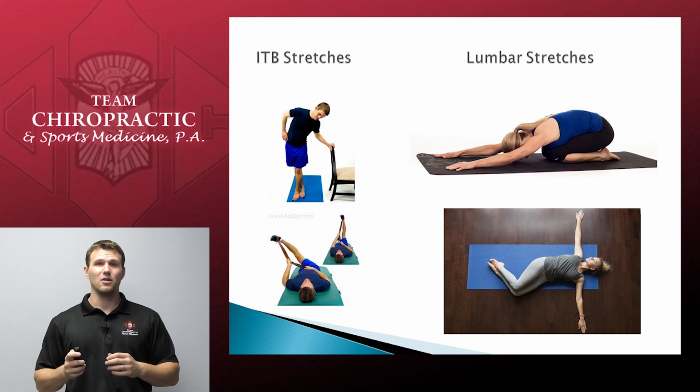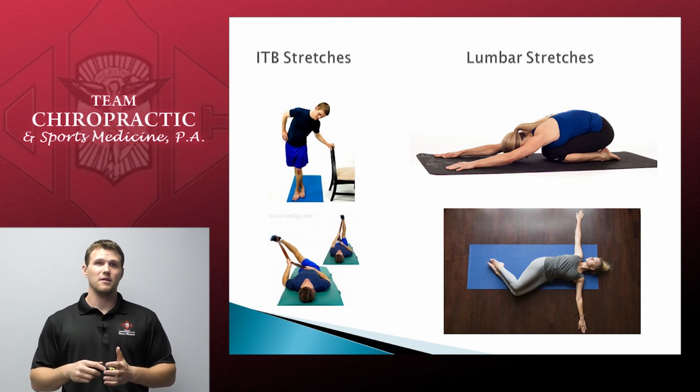Now, the IT band can also be done in either a standing or laying position. In the picture in the top left, you're seeing a stretch of the right IT band by supporting your weight on your left side against a chair, or you can also do this against a countertop, and pushing the hip away to the right side. The bottom left, the gentleman is using a strap to pull his leg up and over across to stretch the outer portion of that right IT band.